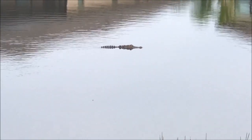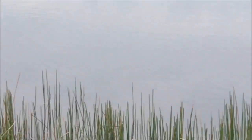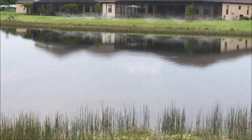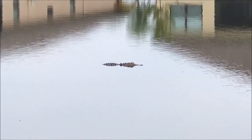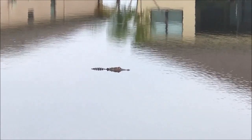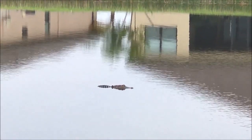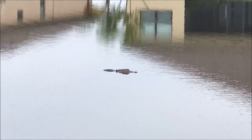Man, this guy's got a nice little gig. He seems to like this little spot right here. He hangs out right here, over there, right here in our backyard. And there he is. That alligator probably is a good 4 feet right now. Look at him, man. Nice to have pet alligators in your backyard.